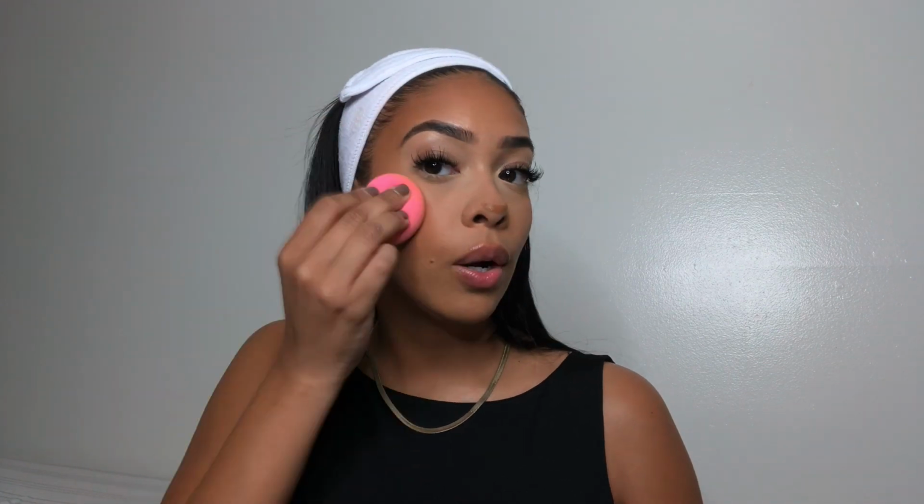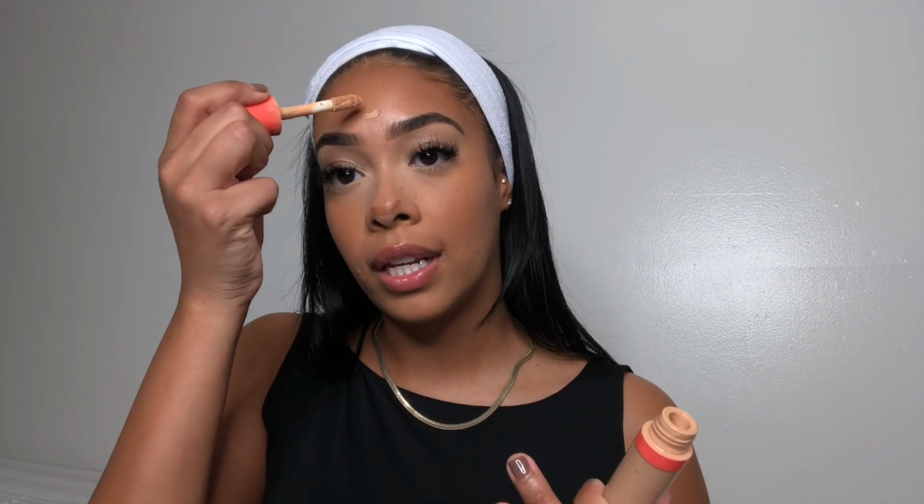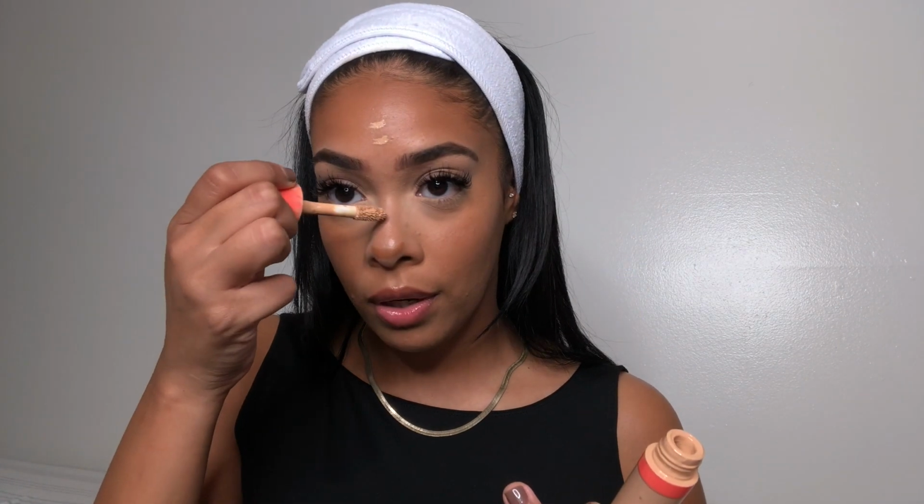And as always, I go in with my beauty blender and I just blend everything out. So the bronzer I put on my nose, I let it sit for a little bit so that it becomes dry. And now I go in with my same concealer that I was using for everything, and I just like to highlight. So I put some there, and then I put some on my nose. Again, I'm gonna let that dry, but if you want to be a little bit quicker, your fan.